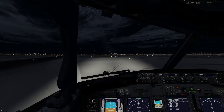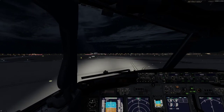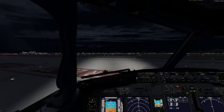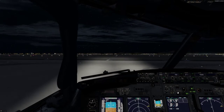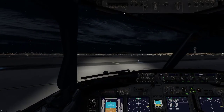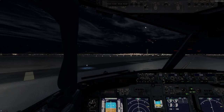Phoenix Tower, Southwest 5280, holding short 25 right, we're ready to go. Southwest 5280, Roger. Got departing traffic downfield. Southwest 5280, holding 25 right, line up and wait, departing traffic downfield. Okay, line up and wait for Southwest 5280.